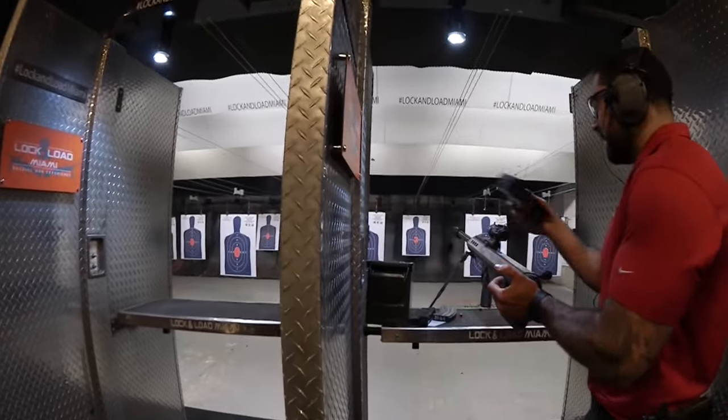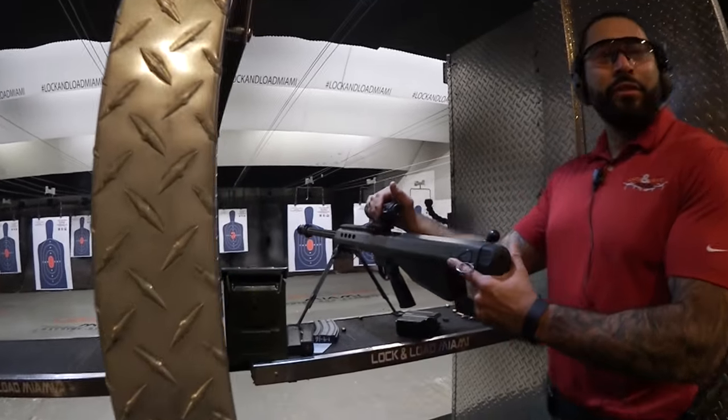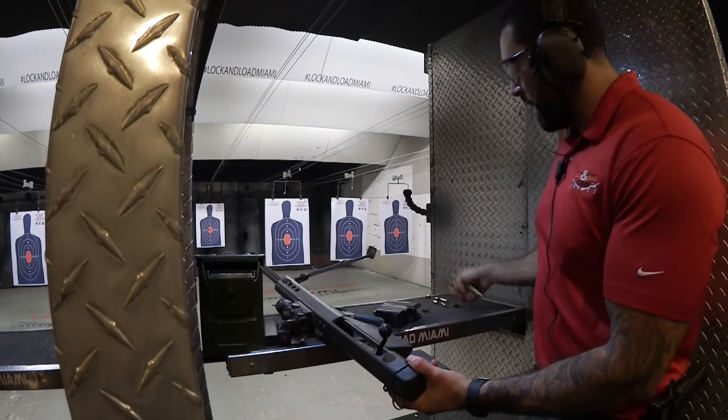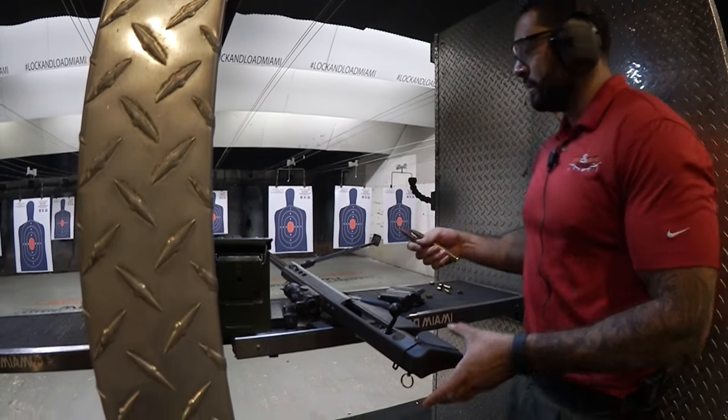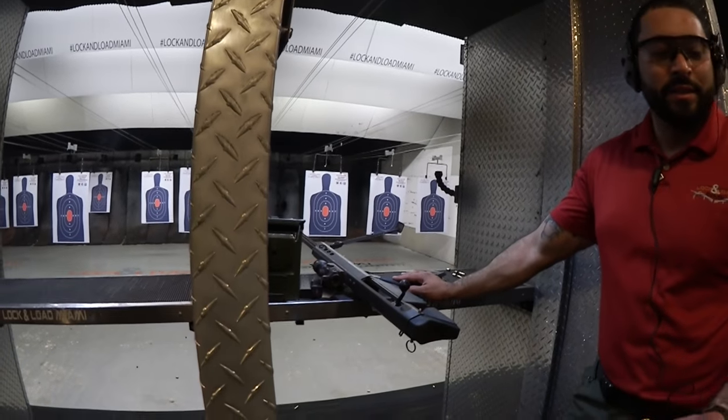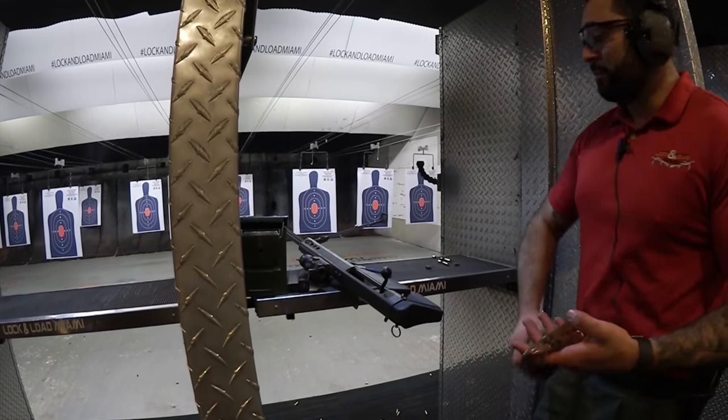So we got the American Sniper Rifle, the Barrett 50 cal. This caliber here is for shooting stuff. Helicopters, tanks, just disabling stuff.